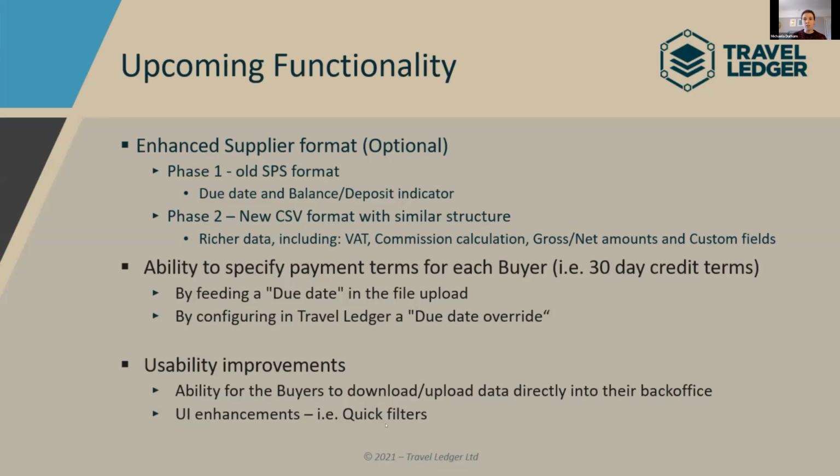implementation of quick filters. So we've had some feedback so far on some users finding it difficult to find data that is perhaps not what needs reviewing right now. So if you wanted to look at, say, the last collection or previous collections to that, then some people are struggling to access that data. So we are going to put some quick filters in place, which will simplify that, and also some additional columns that are specific to the collection date and the payment date as well.